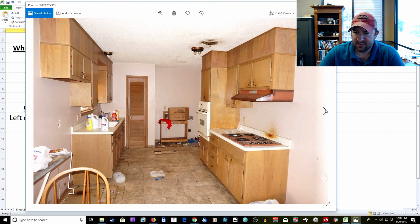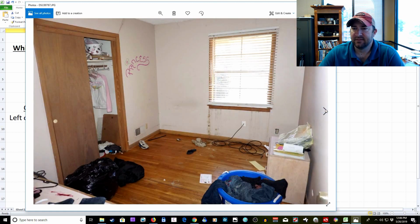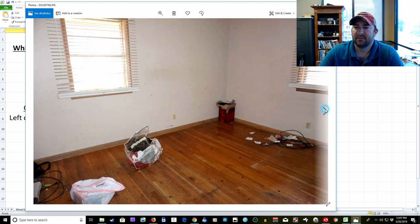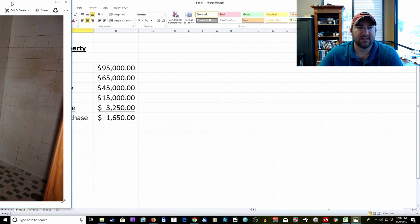Kitchen's a mess. Bathroom's a mess. Got a little princess tag on the wall there. See the Tinkerbell sweater in there. And like I say, this house was a foreclosure. I found this property. It was actually listed on the MLS. Master bathroom right here. You can tell that's in pretty rough condition. So this is what the house looked like when I purchased it.